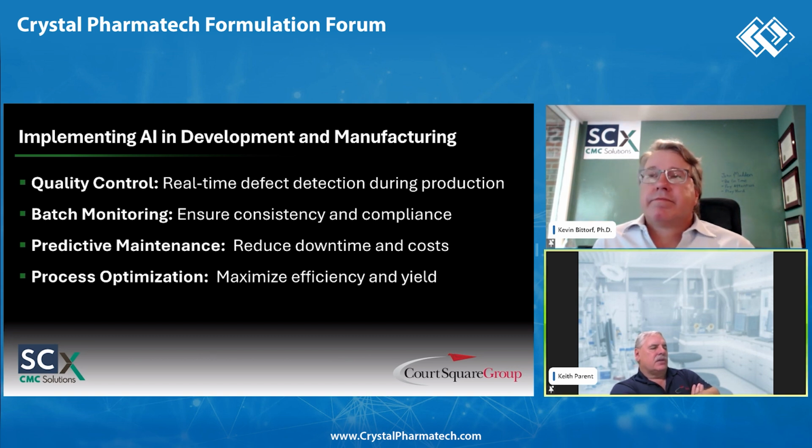I think there are lots of different algorithms for a number of these different areas, and again, combining algorithms together in certain areas makes the most sense. Sometimes it could be quality control and the batch work that are necessary together.